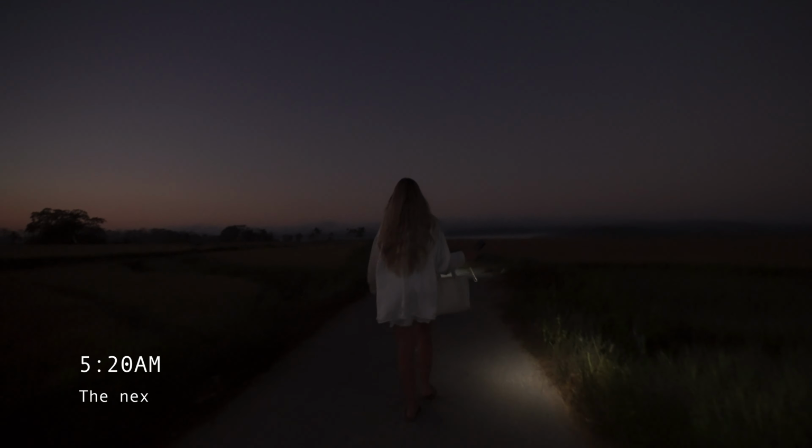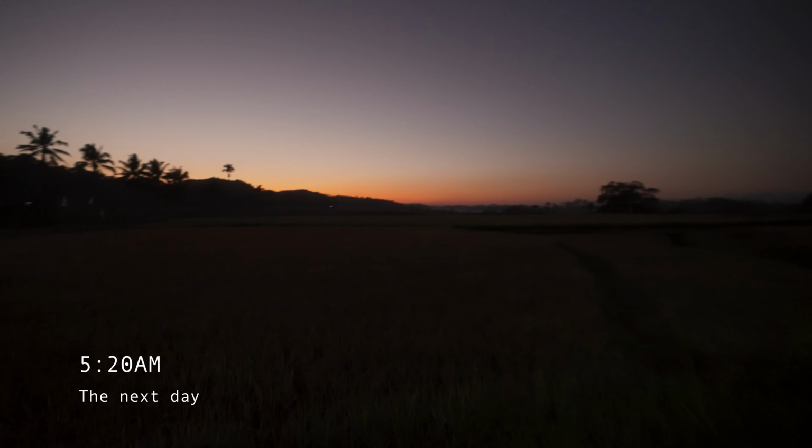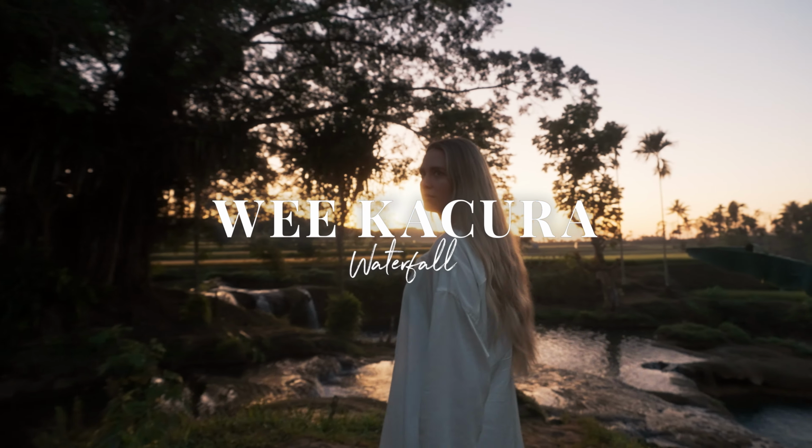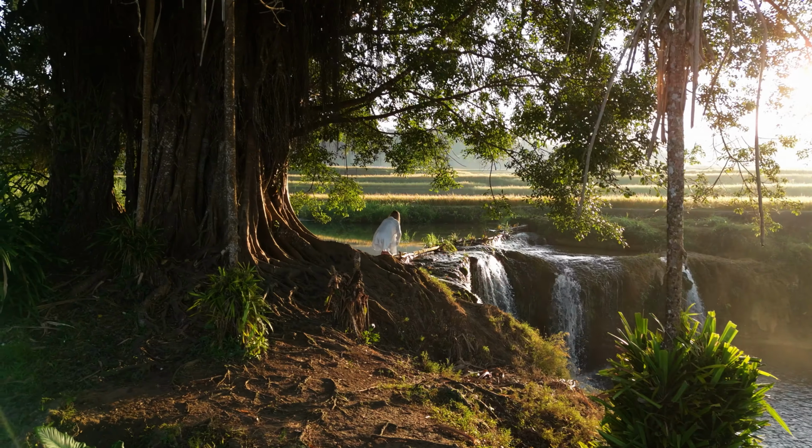It is the next day and we woke up early in the morning to catch the sunrise at a beautiful waterfall. It is known for its lush green environment, which is surrounded by rice fields. I think we got in a fairy tale.